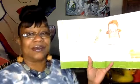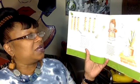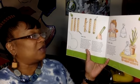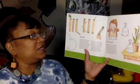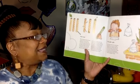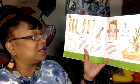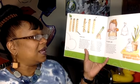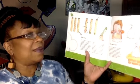The water cycle. Pour some water into a clear plastic bag. Blow it up and tie it up with a rubber band so that the water and air cannot escape. Place the bag on a sunny windowsill. After a while, you will see how the bag begins to sweat and the sides are covered with tiny droplets of water.